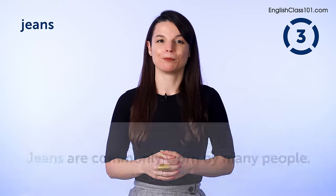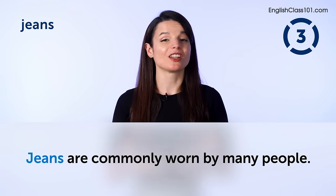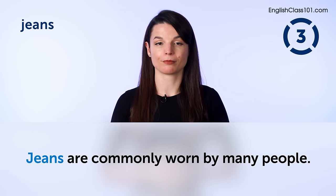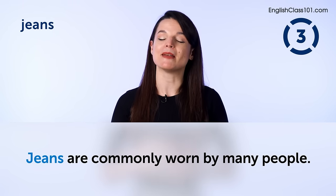Here's an example. Jeans are commonly worn by many people.